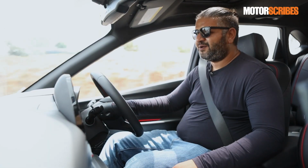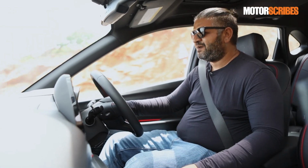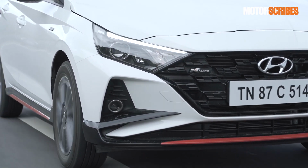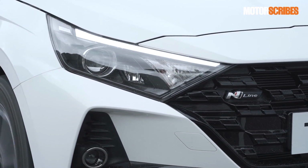Try and keep it on the road, try and keep it safe, and remember that you don't want to push it to that level. But in case you do end up there, you know that the car's got your back.